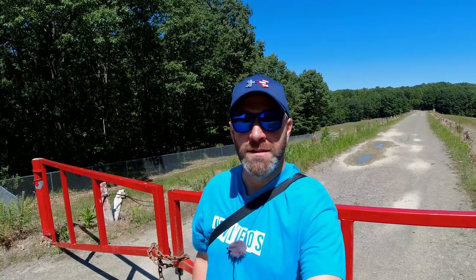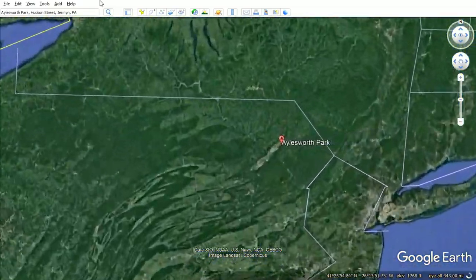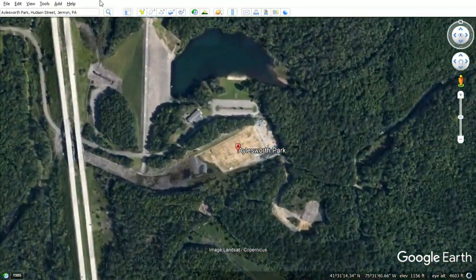I believe that this was once a site of old mining ruins. It was later reconstructed by the Army Corps of Engineers, and today offers the lake, hiking trails, and more. It's known as Aylesworth Park. In this video, I'm going to show you what it has to offer. So I invite you to come along with me as we explore this hidden gem.